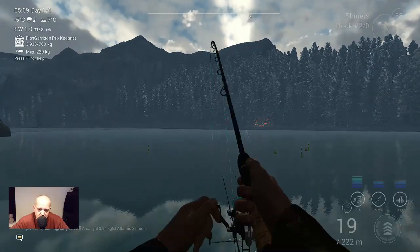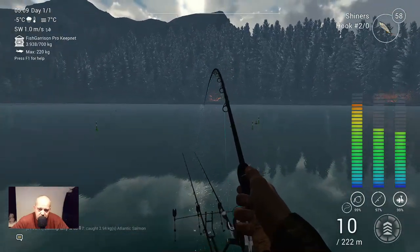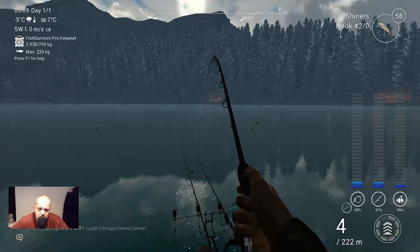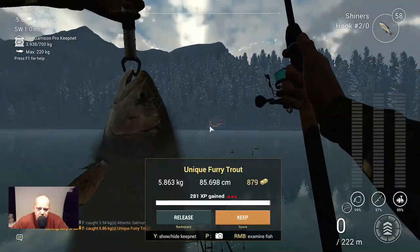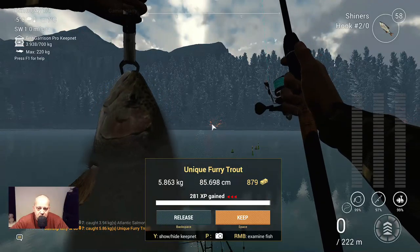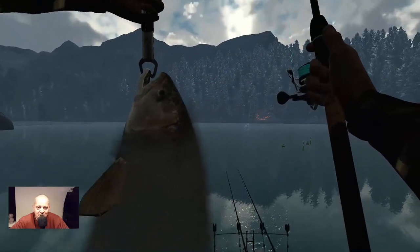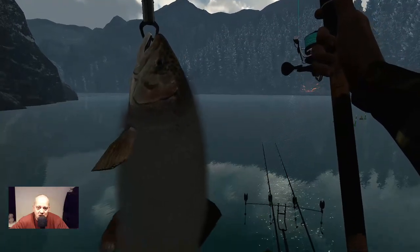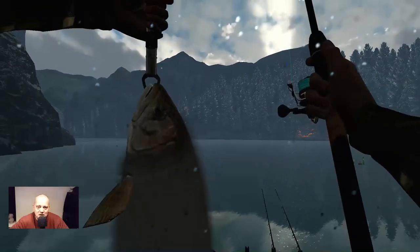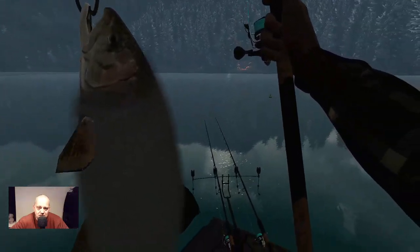Alright, here. Rod number one is going. Is this the baby seal? I hope so. Sometimes you also catch endless. Yes! Here we got a unique furry trout. They are so cute, guys. I love this fish. I don't know who in the game made up this fish, but it's so funny. It looks like a baby seal, don't you think?